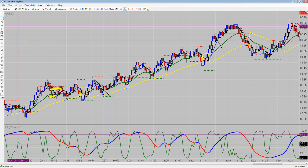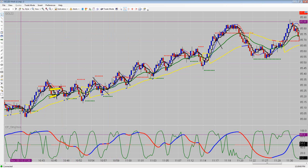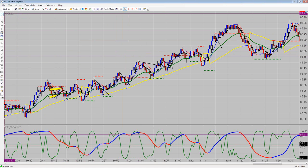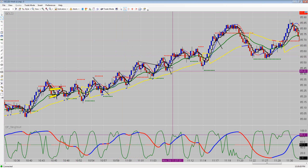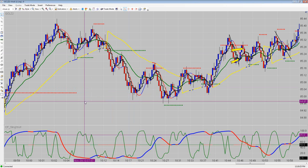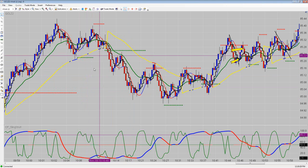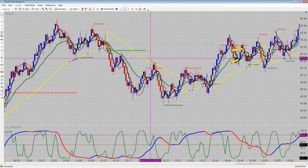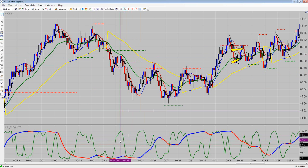Like in here, all of these were opportunities right here, just so you guys can see that. That's price bouncing off our BBC, or approaching the BBC, coming off the BBC, getting on the other side of our MA1, getting on the other side of our trend lines, getting on the other side of anything that we have here.